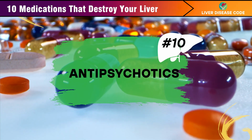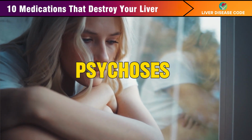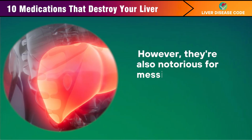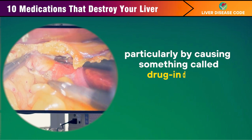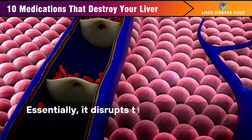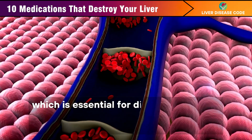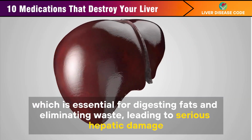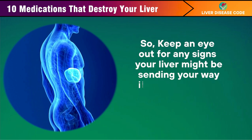10. Antipsychotics. These are go-to drugs when it comes to tackling psychoses and tough cases of depression. However, they're also notorious for messing with your liver, particularly by causing something called drug-induced cholestasis. Essentially, it disrupts the flow of bile from your liver, which is essential for digesting fats and eliminating waste, leading to serious hepatic damage. So, keep an eye out for any signs your liver might be sending your way if you're on these meds.